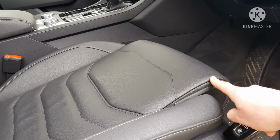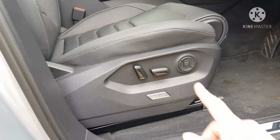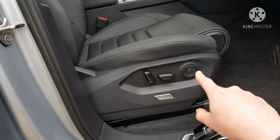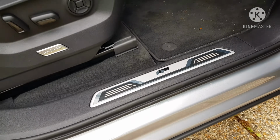You also have an extended leg support here, which you can adjust through the infotainment, back and forward on the backrest, and back and forth with the base, and then up and down as well, and then lumbar support here. And you have your door sill, R-line door sill.